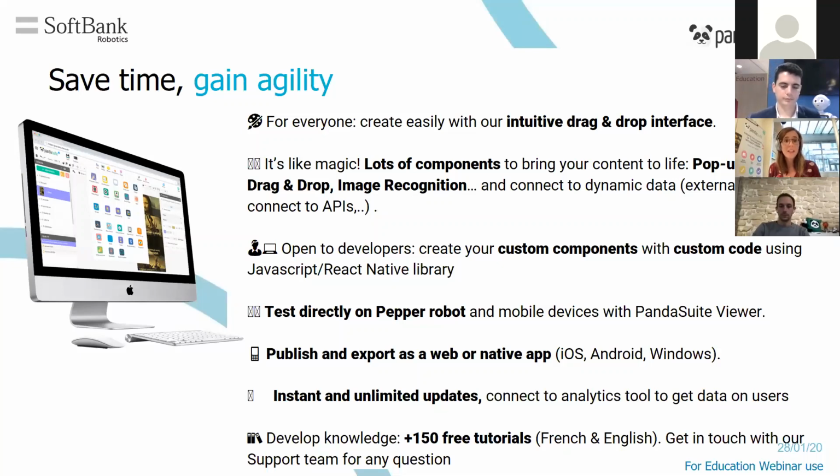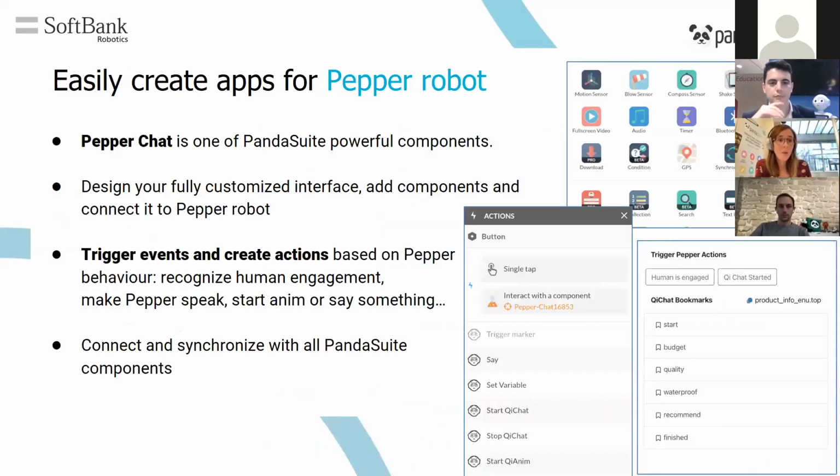So I guess now we are going to focus a bit more on the PaperChat component itself. The PaperChat component is a component that has been developed during this partnership with SoftBank Robotics. And the idea of the PaperChat component is really for you to connect to Paper Robot.